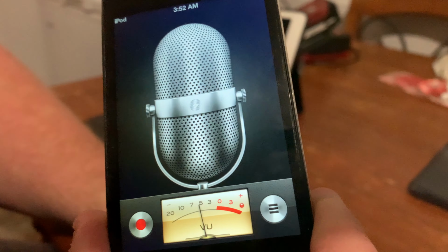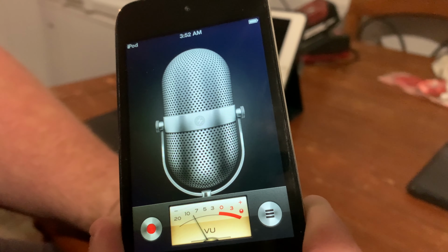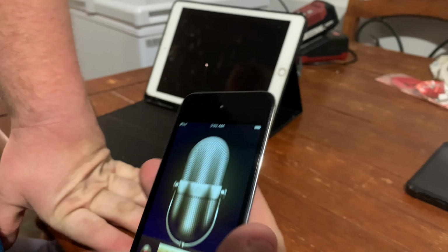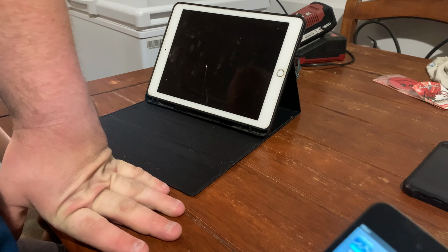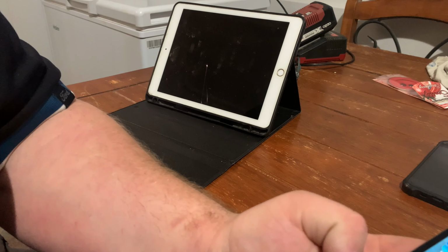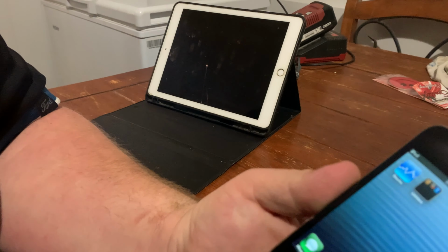And the mic, this does have a built-in mic, so you can see it going up as I'm speaking right now. So it does work. You'll probably hear the audio in the video from my filming. So what I'm going to do now is stop this video. We'll download some iOS 6 era apps, put Geekbench on here so we can give you a rough score of what this device will run. Probably not very high, and we'll go from there.